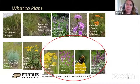And then one thing that's usually surprising to folks is that pollinators aren't all about flowers. A lot of times in their larval stage, they need grass, or they need that grass to create space so they can get bare ground so they can nest. Some of my favorites are little bluestem, prairie dropseed, and June grass.